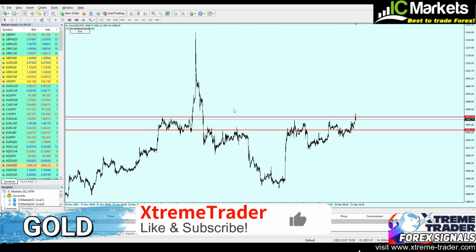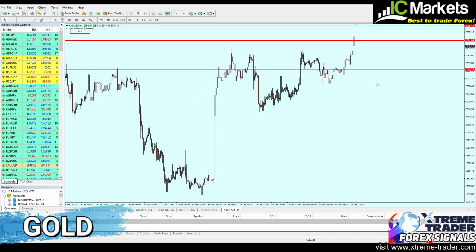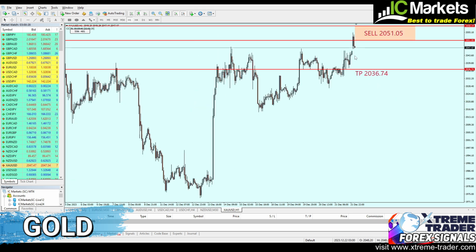aiming at least 144 pips profit from this signal, and the safe zone that shouldn't be ranging higher than the previous level of a support right there at 2058.19. Our safe zone will be ranging for 70 pips only against 140 pips of a take profit. There goes your signals, my friends, for today, Friday.